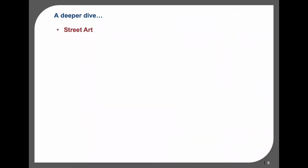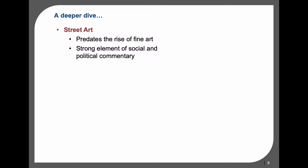Now let's step out of the galleries and museums and into the street. The street art movement in Africa predates the rise of fine contemporary African art. African art has always had a strong political lens, and street art has always been a form of social and political commentary, a way for anti-establishment artists to get their message across in a highly public arena.